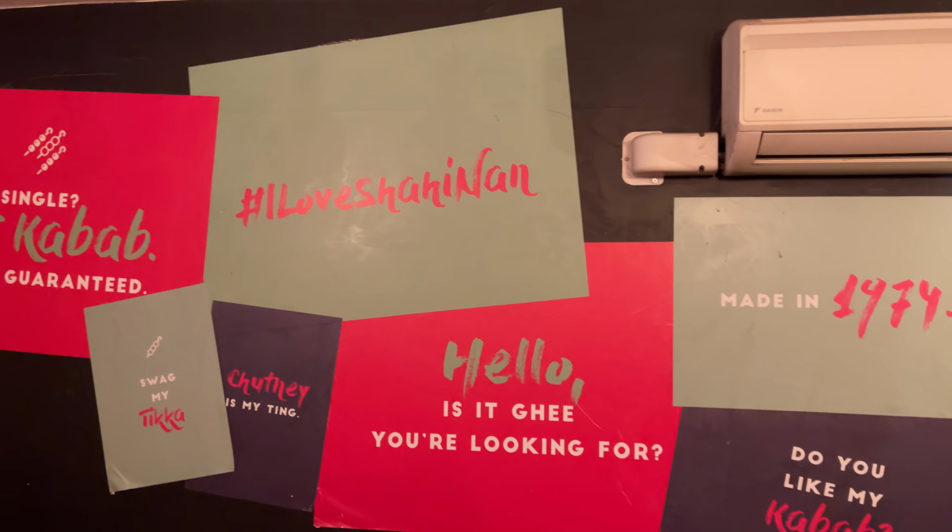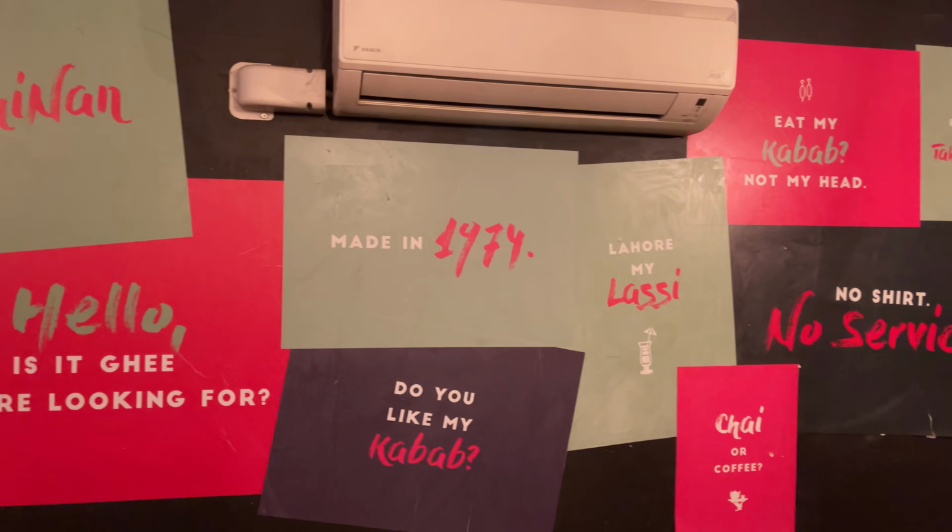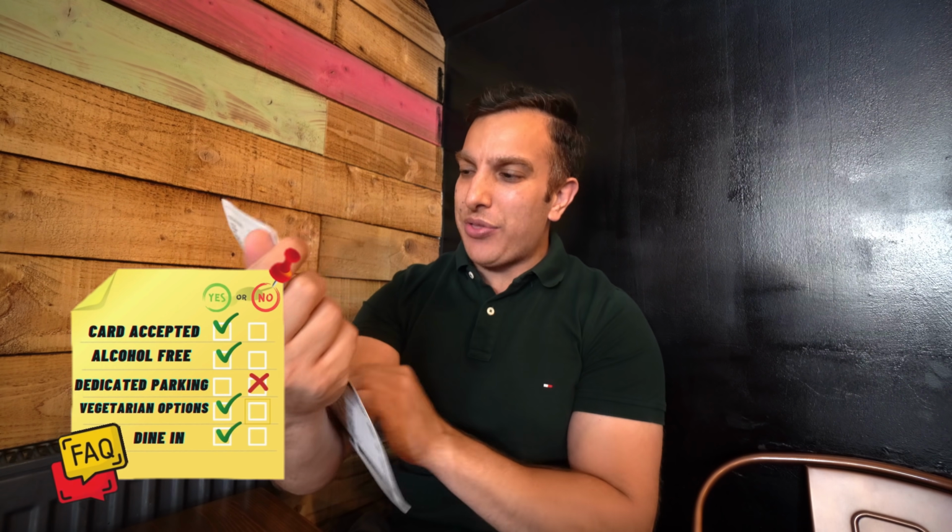Alright guys, so we're inside. I found a nice little corner table. It's quite busy in here and I don't wanna capture other people in it. So let's have a look at the menu together. Actually bumped into another blogger here, which is pretty cool. I think he's doing a similar thing, like a food review. I never get to see other bloggers. But let's just have a look at this menu together.